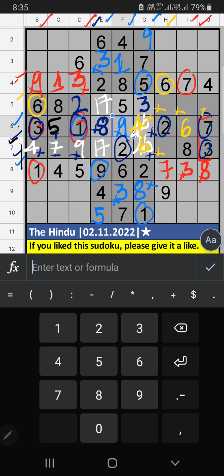7th row, we have 9. So 7 can't come in the cell, 7 is confirmed here. Then 1 is here. Then 7th row, only 1 number is remaining, 5. 5 is confirmed here. Then 5th row, 3 numbers are remaining: 1, 4, 9. It will come in one of the cells. We will confirm later.